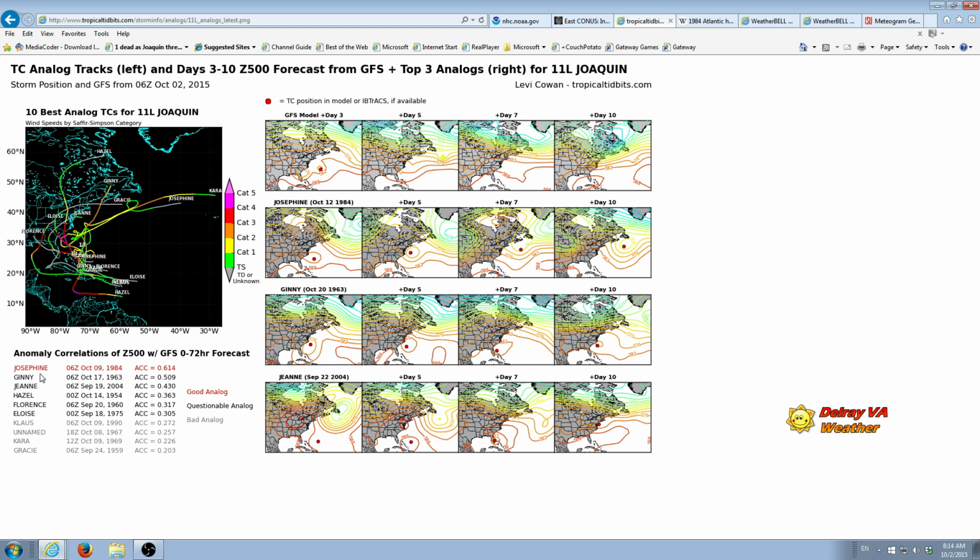As you can see, it's showing that Hurricane Josephine that occurred October the 9th, 1984, has a .614 accuracy for correlation. That's actually pretty high for a match of such a random event. So there's some pretty good confidence that Josephine may serve as a good analog of what Joaquin is going to do.